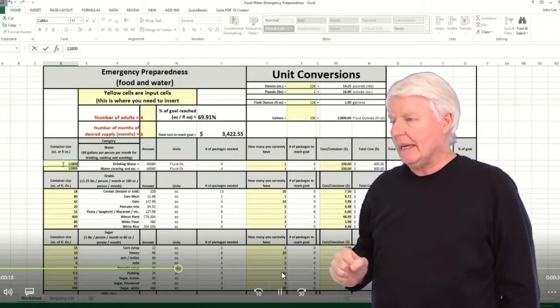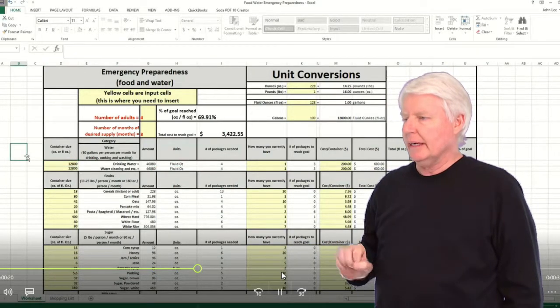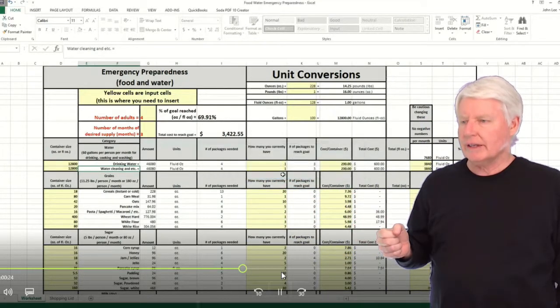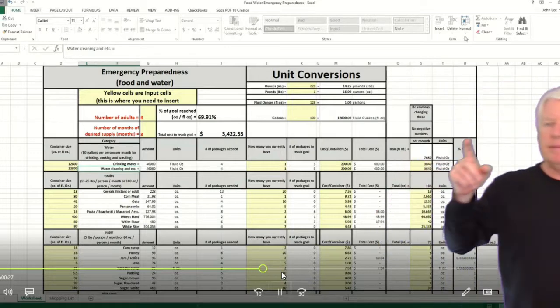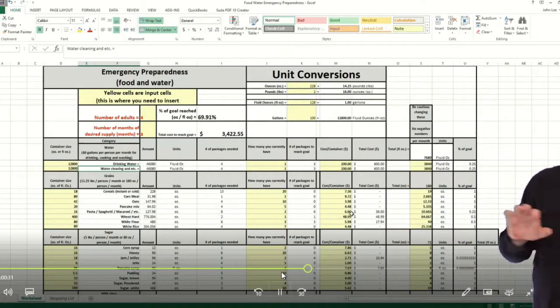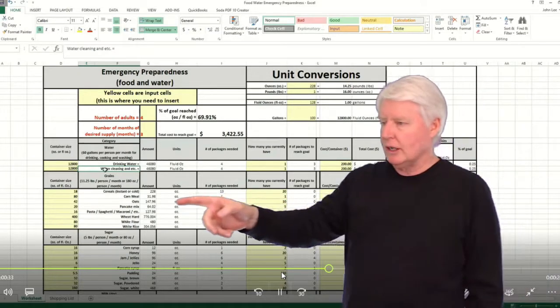Now the yellow ones I can input in there even when it's locked. Now, yeah, so there it is again. Then I'm going to come up here to Format. Come down here to Unprotect Sheet. Now it's unprotected. Now I can come in and change things.